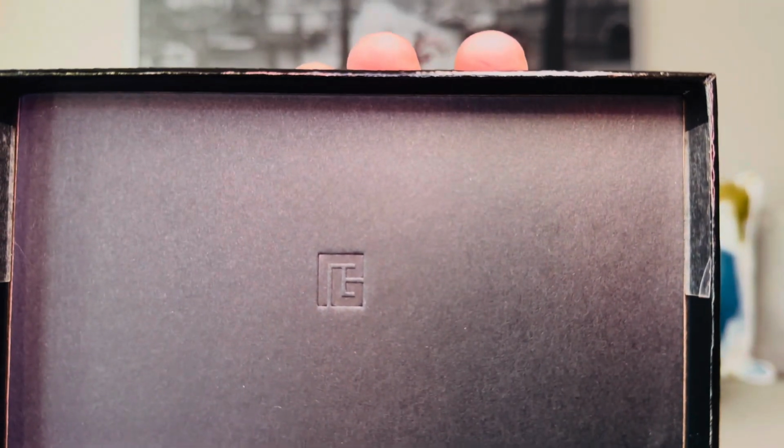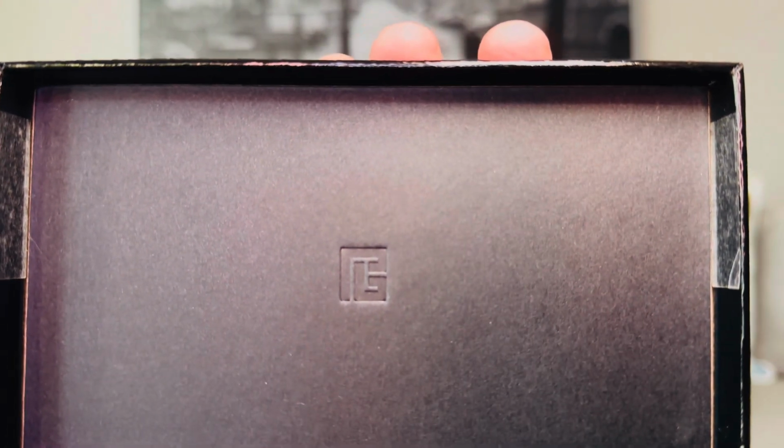Not the prettiest packaging because I'm not a big fan of Balmain's new logo. I like the traditional where it says Balmain Paris, but there's another one that you can see right here. You see that? That looks more like a G than a B to me.